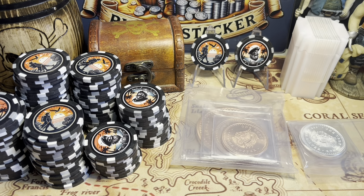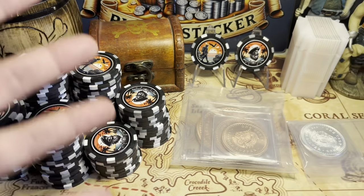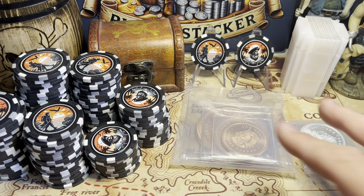In fact, it's a two for one because both packages showed up at the same time via FedEx, which was very cool. Where do we start? Where do we begin? I don't know. Let's start over here.